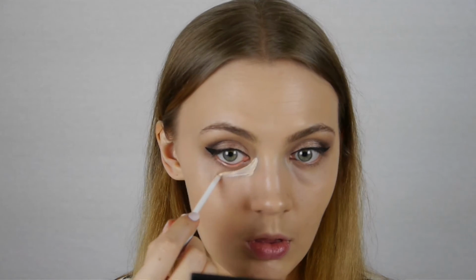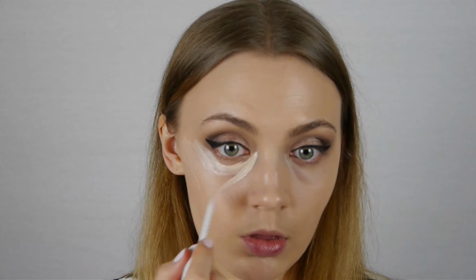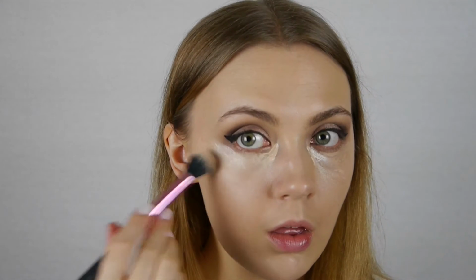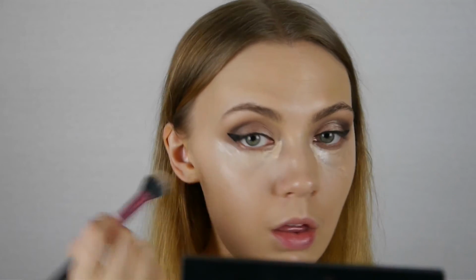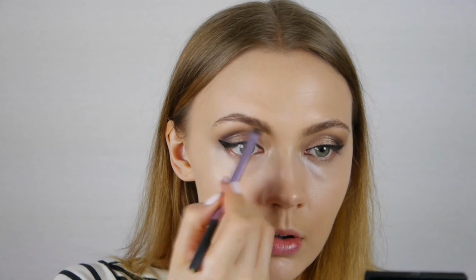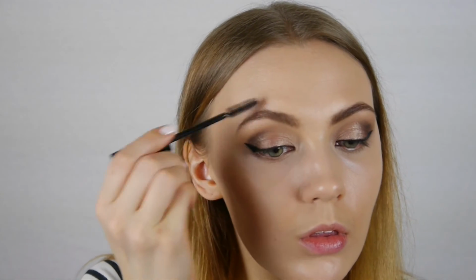Moving on to concealer, I'm applying a generous amount to conceal my dark circles and highlight the centre of my face. Just blending that out with a big fluffy brush so it's nicely blended and I have the coverage I want. Then I'm filling in my brows as I normally would, not going too overboard with the colour, just defining them a little bit and brushing them through.